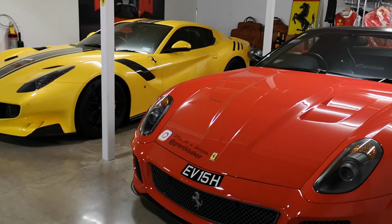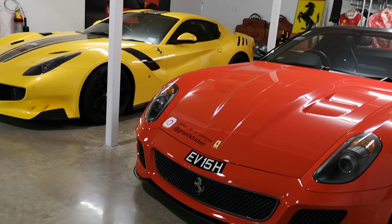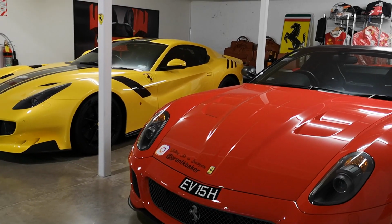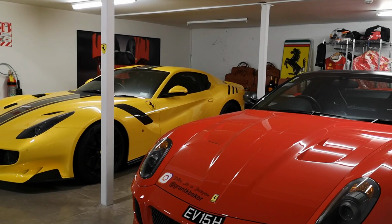What's next? Well, the next for me is the Pista, the track-focused version of the 488. And it'll be launch spec, or launch colours? I don't know, because there's been a couple of different specs.